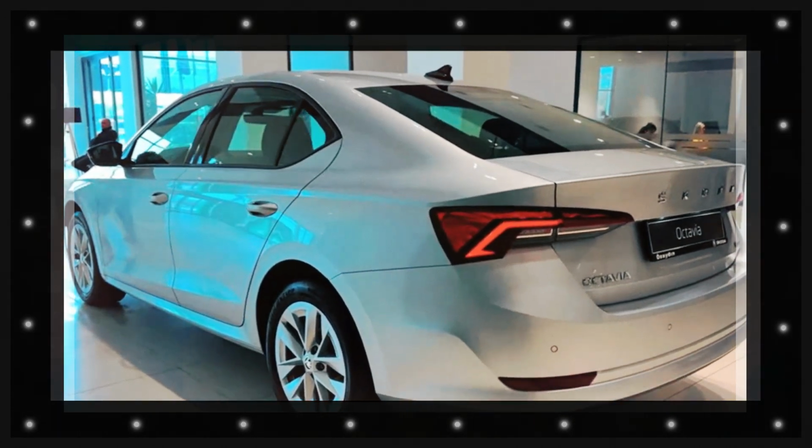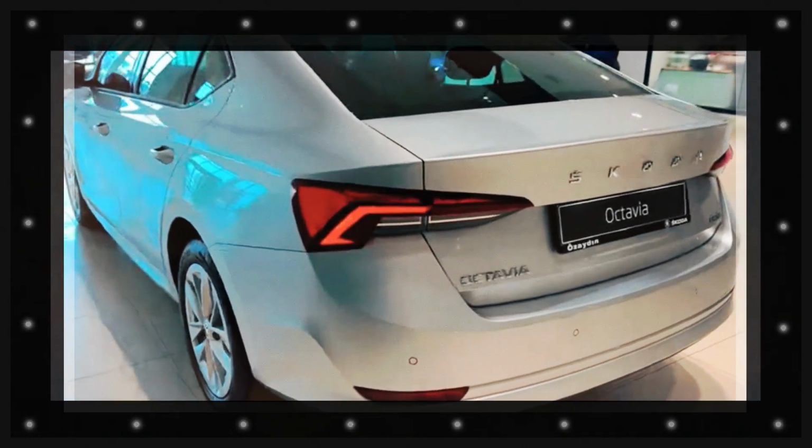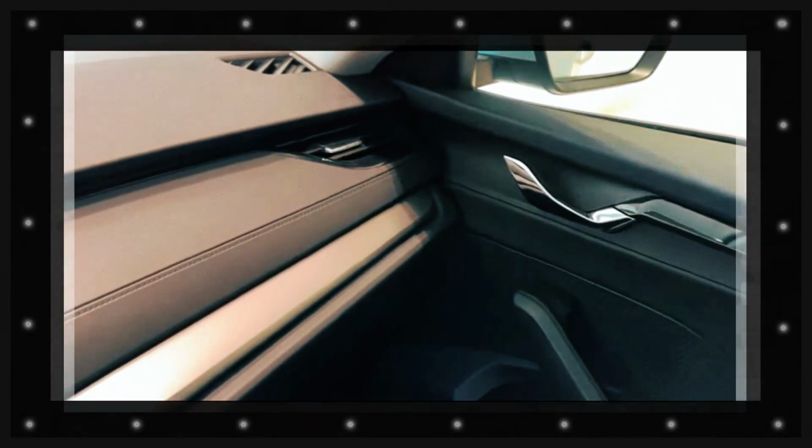Its front and rear fascias were still under wraps, though we can still see the new headlights as well as a fresh interpretation of the grille. Featuring vertical vents towards the side and a big air intake between, the bumper is likewise brand new.